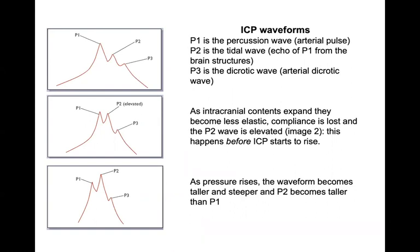As intracranial contents expand, they become less compliant, less elastic. So what happens there is that the P2 wave, the echo wave, starts to elevate. Essentially, it's like a tightened drum. And this happens before ICP starts to rise.